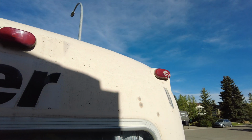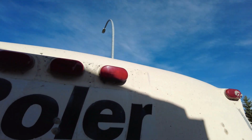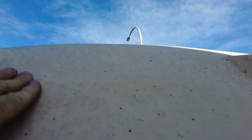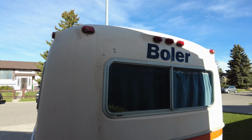So I'm going to start the tour here at the back, and you can see it really needs a good solid cleaning. There's a fairly significant layer of grime on here that comes off on the fingers, so we're going to polish that up and make that look a lot better.